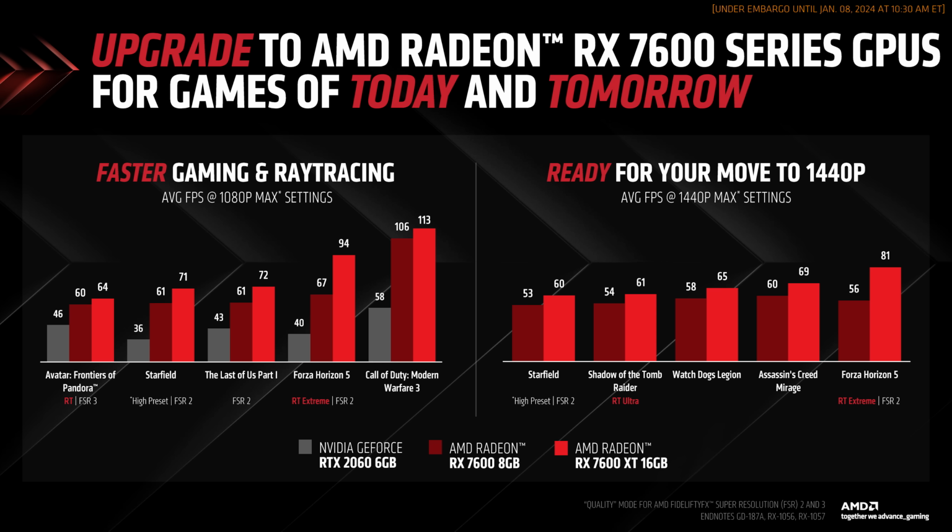The only way those larger numbers would be possible is if the VRAM capacity is the limiting factor on the 8GB model, which is certainly plausible given how many games require more than 8GB of memory for ultra-setting gaming these days. What I'm less sure about are some of those performance increases in games that aren't overly VRAM limited, like Starfield. The gains there appear to be higher than expected based on the hardware differences between the cards, so that will certainly require further benchmarking.